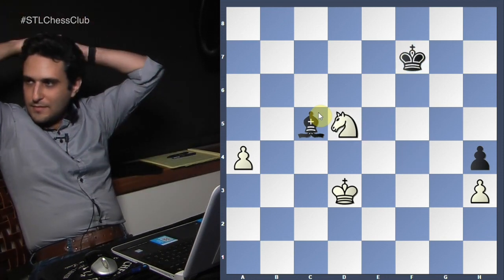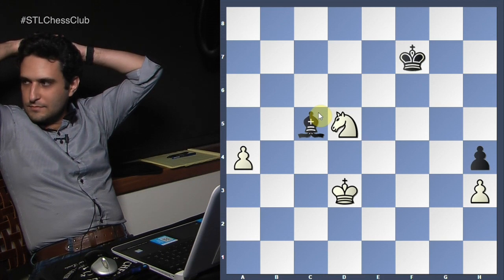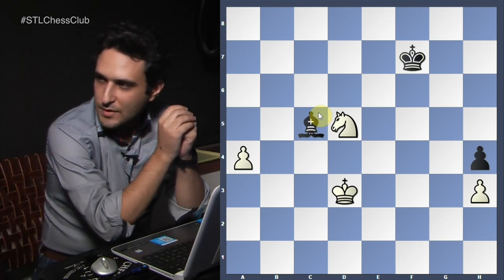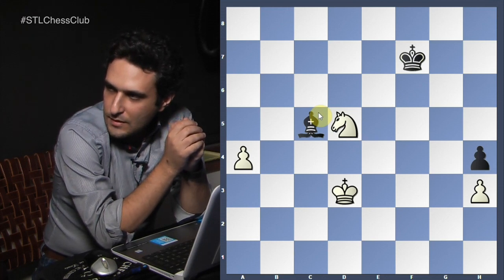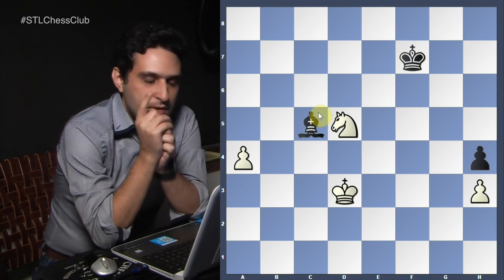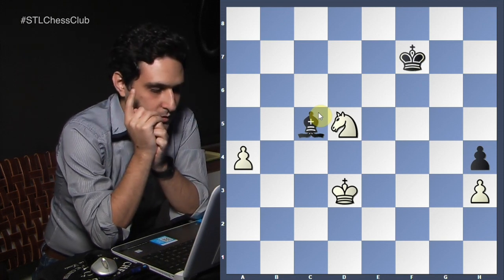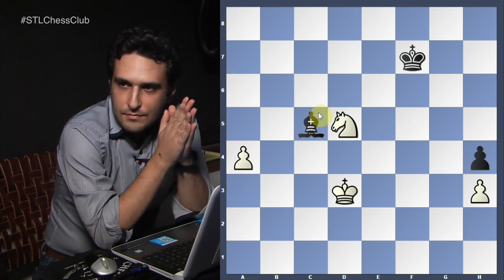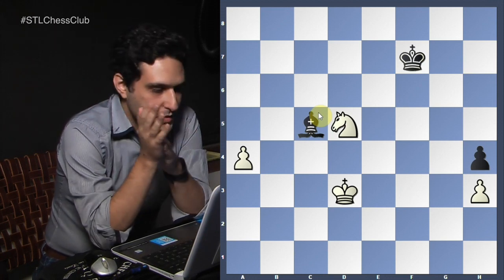What's the right winning plan then? Not just moves, just what is the right attitude toward winning this position? You go after the a pawn. You go after supporting your a pawn. Why a pawn? If the pawn was on b4 or c4, surprisingly, it's not winning.